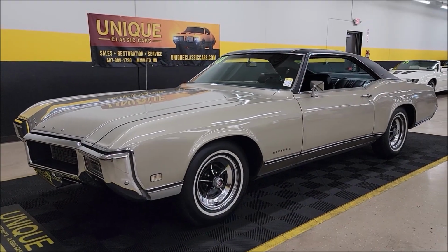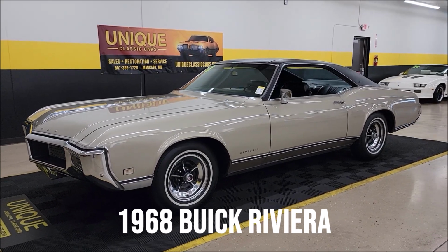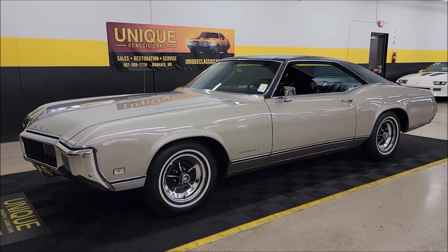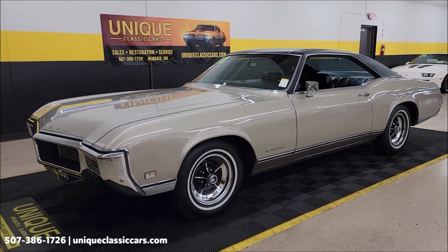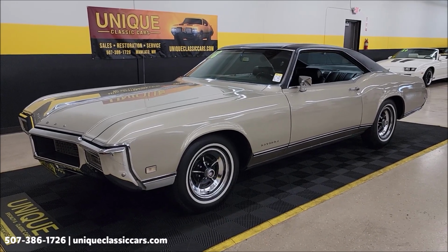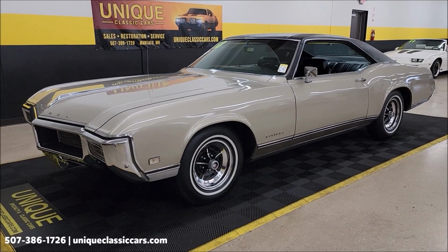Here is one of my favorites. 1968 Buick Riviera. Absolutely gorgeous cars. This particular car, two-owner car, second owner actually purchased it from the family that bought it brand new. It's numbers matching, so it has the original 430 cubic inch V8 underneath the hood. Automatic transmission, power steering, power brakes, AC.